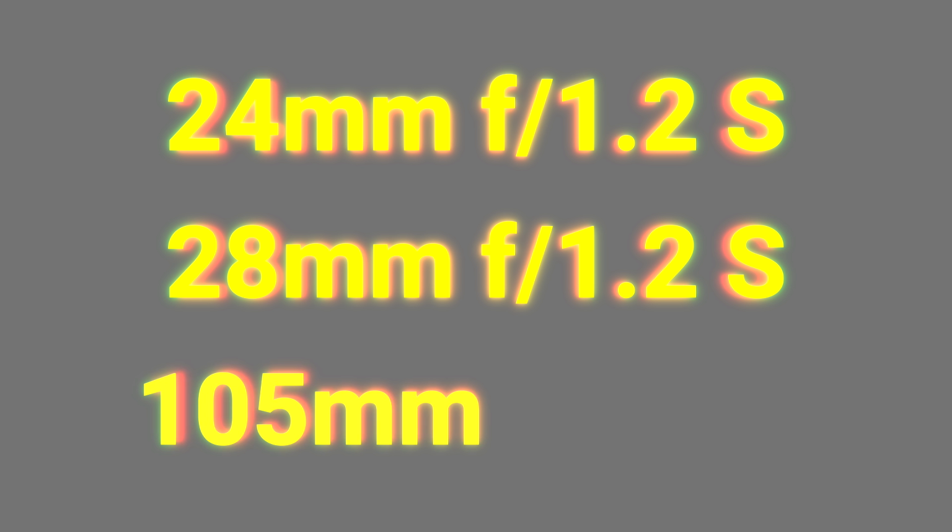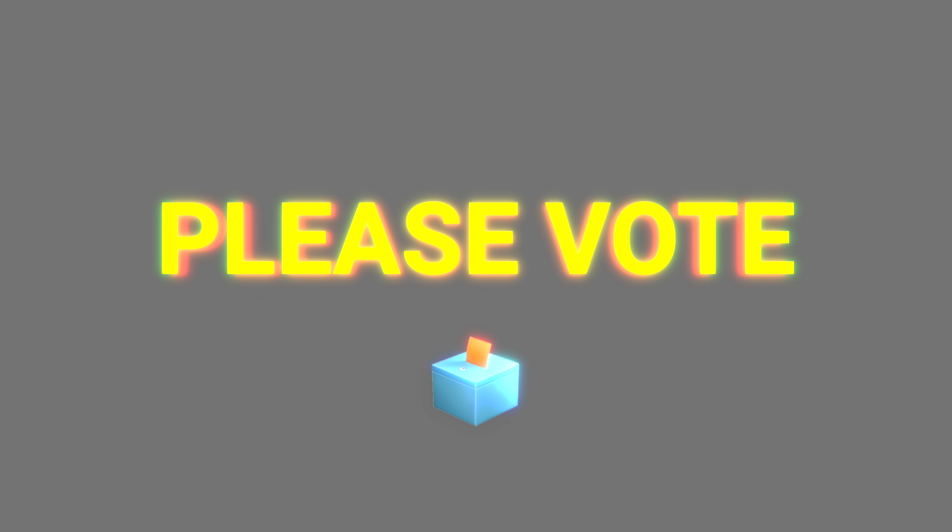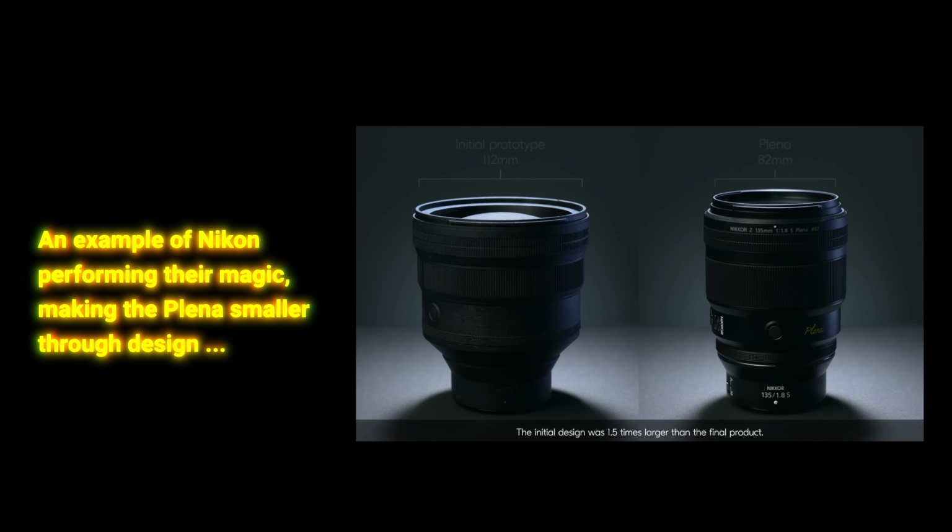Now I'm going to put up a poll which will be, what 1.2 lens would you like to see next? And I will include a 24, a 28, a 105, and, well, one or two more curveball options. In all honesty though, I would be hard pressed to think that we could go much beyond, say, a 24 or a 105 before these lenses just start to get too large. But I am not an optical engineer. And obviously there's some magic that goes on inside of these lenses to give us such amazing outcomes. So maybe it's possible to go wider and to go longer and still get 1.2.